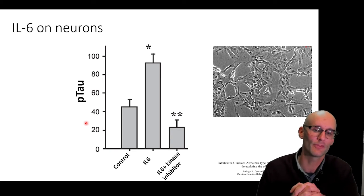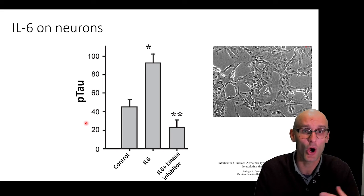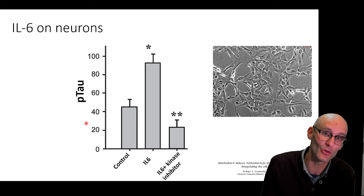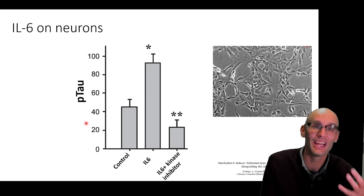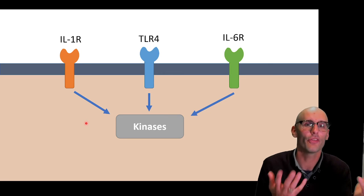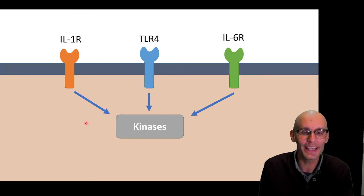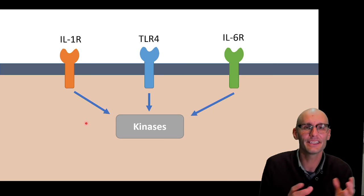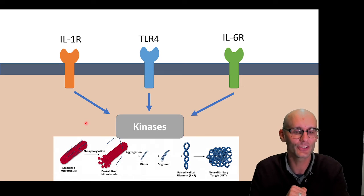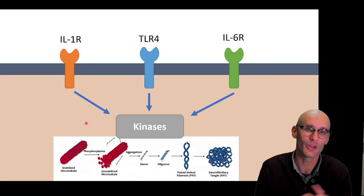So if you put on an inflammatory cytokine, you increase phosphorylated tau just through putting an inflammatory cytokine on neurons alone. So again, inflammatory cytokines on neurons alone is sufficient to cause phosphorylated tau. Phosphorylated tau then tangles, and then you end up with neuronal dysfunction and death. And in some respects, it's not that surprising because these cytokine receptors activate a huge range of kinases, a whole cascade of kinases, and these kinases could either directly or indirectly lead to the phosphorylation of tau. And so it's perhaps not unexpected that switching on a million kinases inside a neuron results in phosphorylated tau.